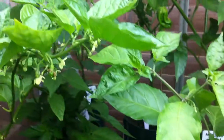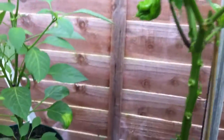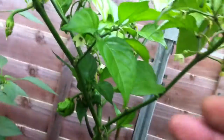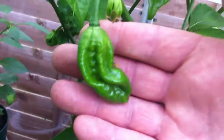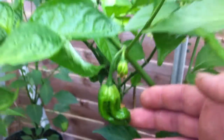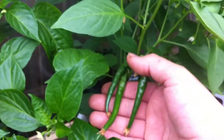There's a reaper at the back here, if I can get through. We have a reaper. These are reapers, growing on nicely here, various flowers. That's a Monster Naga. Never grown that before. Some Ring of Fire there.